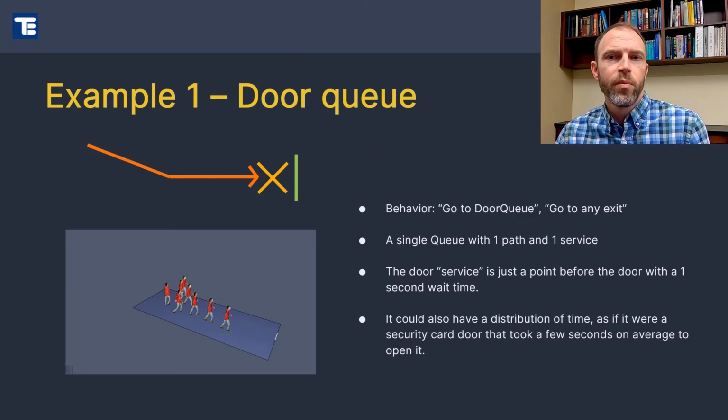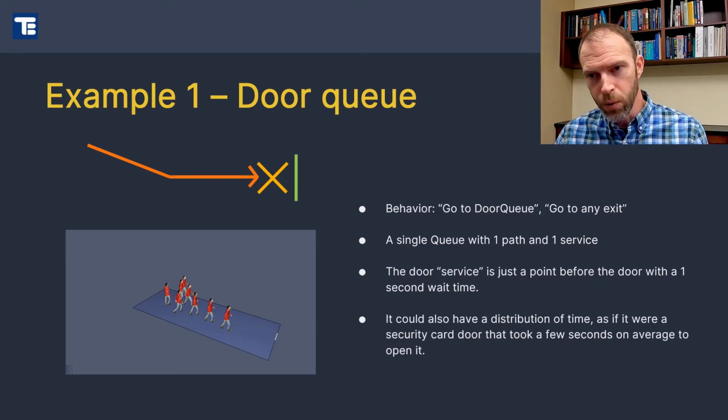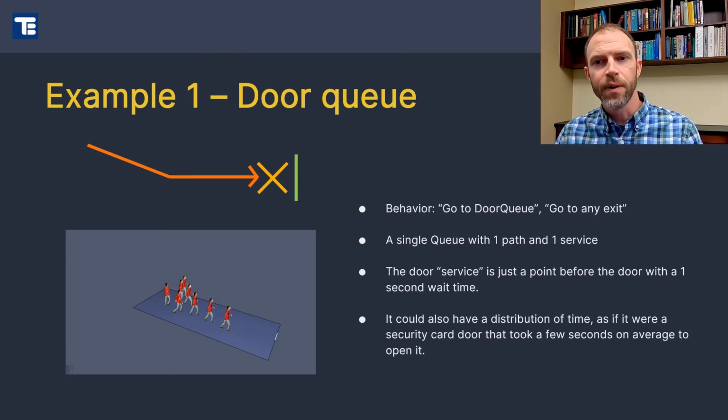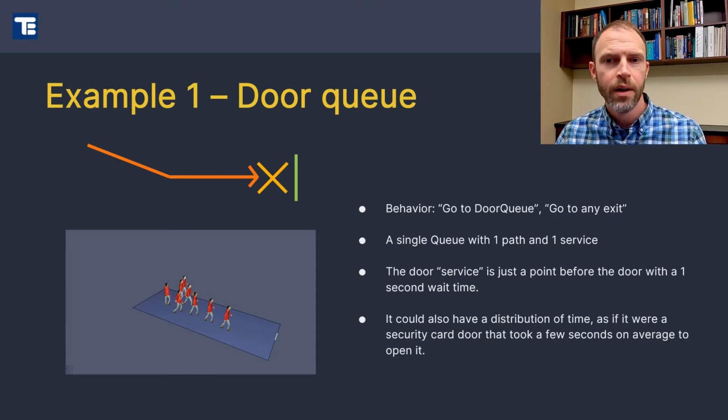So one simple example would be a door queue. This one would be defined as a location that's just in front of the door, and then just a single path leading to it. So in this case, there's a small example Pathfinder model here, and this is based on internal test models that we've developed at the moment. We're hoping to release this, probably some preview queue capability within the next 1 or 2 point releases, and hopefully have a more complete queuing system available sometime next year.